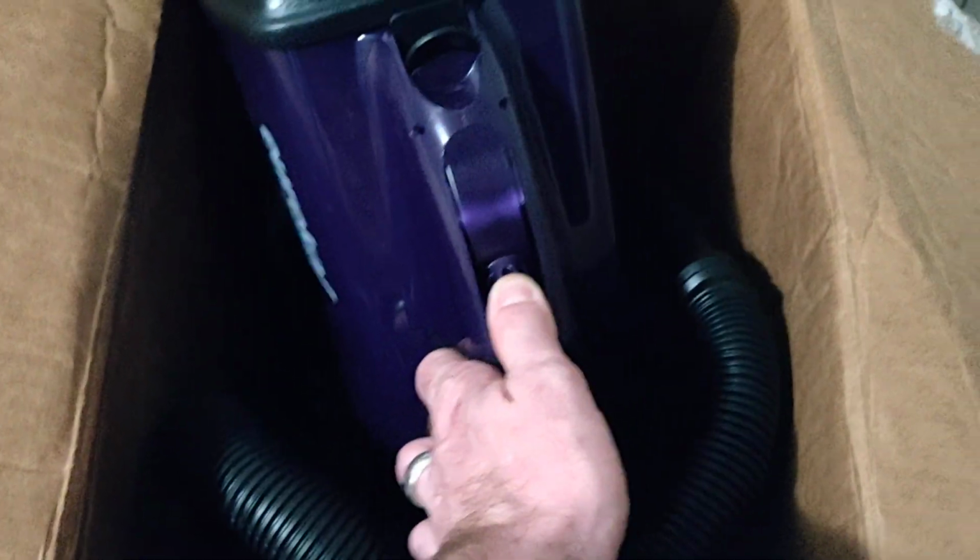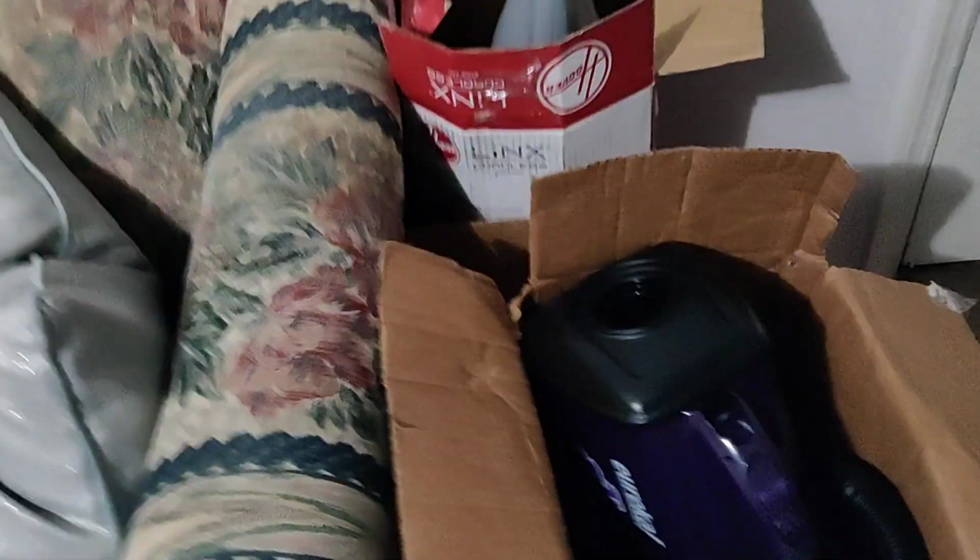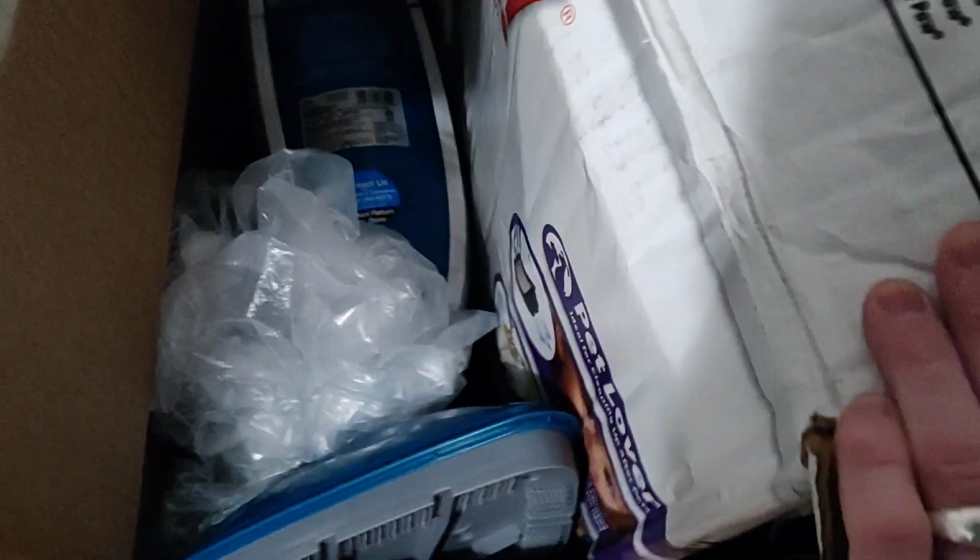So right here, this is a little Eureka handheld, portable pet lover vacuum. The power switch needs to be fixed on it because it came loose. The power switch is down below under here, and it needs to be reattached. And then it should work just fine. Underneath, this was a steamer. It's totally shot. The plastic casing is really broken, and there's just no way to salvage that. So I'm going to take the steam cleaning pads and stuff like that and sell those, probably on eBay or something.